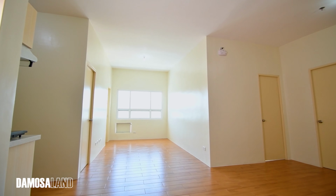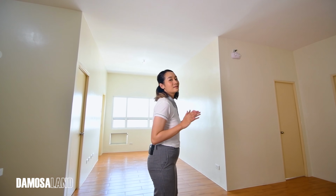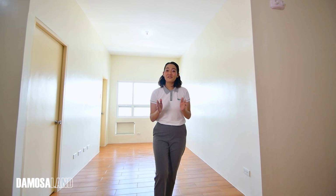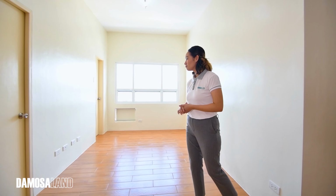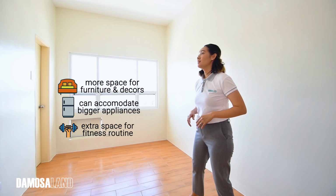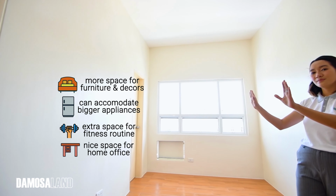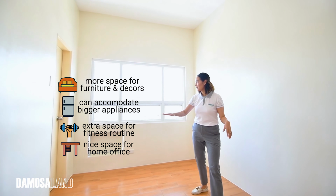Wow, this is huge! So spacious and airy. Perfect for bigger families, right? What can we possibly do in here? You can have more space for your furniture and decors. You can install a home theater system or do some fitness routine in here or place a study table right next to these windows. By the way, what sets this 3-bedroom unit apart from all other units is that the living space has its own AC unit provision.